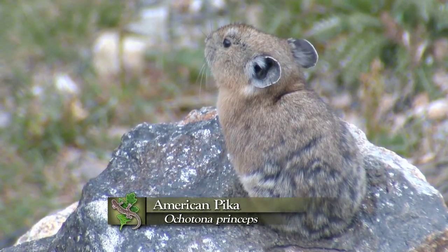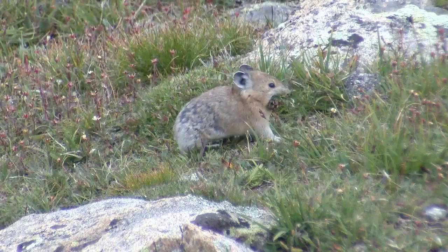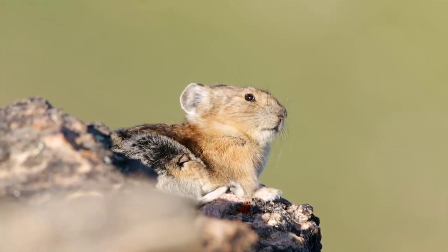And the tiny ears and stocky build mean that this creature will not shed heat easily. And it actually can overheat at a mere 73 degrees. Many researchers consider the pika to be a sentinel of climate change.